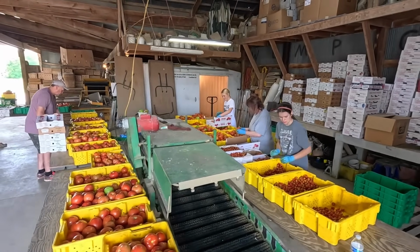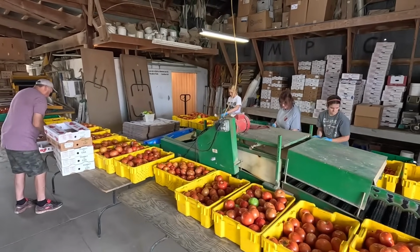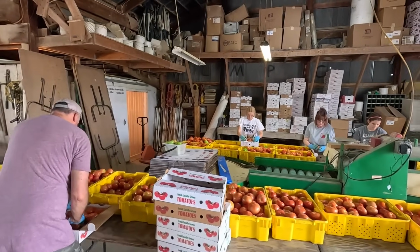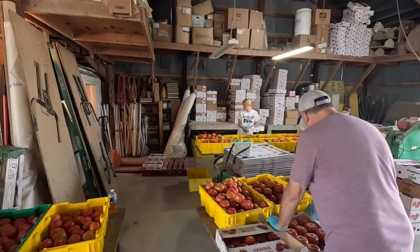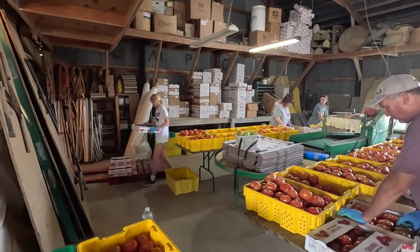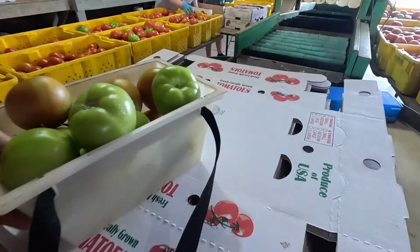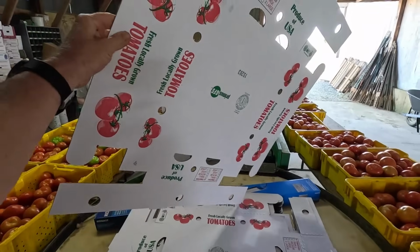We just finished up all of our greenhouse work. Everybody's in here packing tomatoes now. We ended up with 26 tubs, so it was a pretty good pick today. I'm guessing it's going to be around 115 boxes. And we are going to run out of boxes, so we bought a stack of new ones that we have to get folded up.